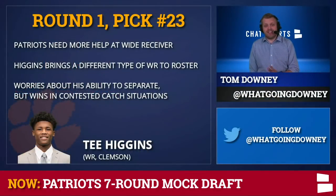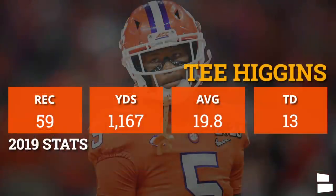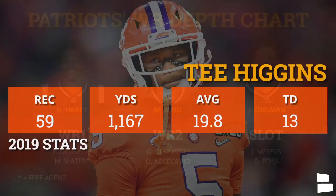Yes, he's not the typical slot receiver, the separator that the Patriots seem to like, but they could use a player like Tee Higgins. He wins in contested catch situations. He's a big body, great size. If he can run a sub 4.5, which is possible for him, you're taking that guy in round 1. Come on, people. And at that point, I kind of see a little bit of an Alshon Jeffery in his game. And receiver certainly is a need for the Patriots.